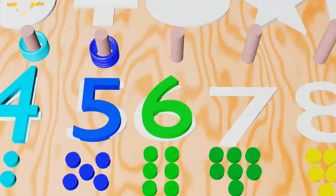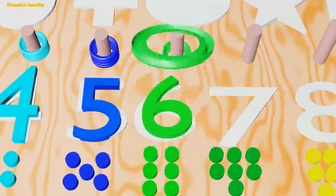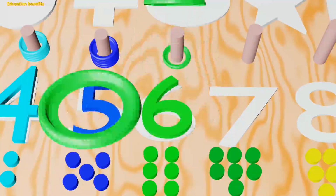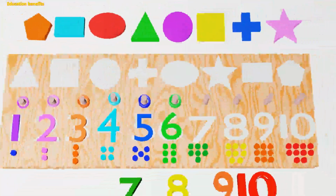Now let's count the rings. 1, 2, 3, 4, 5, and 6. It's your turn now to count. 1, 2, 3, 4, 5, and 6. You're doing wonderful. Let's count them all together now.